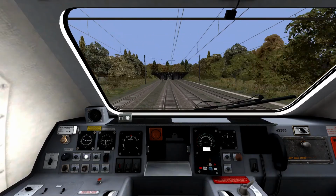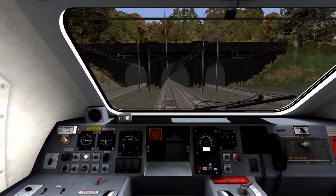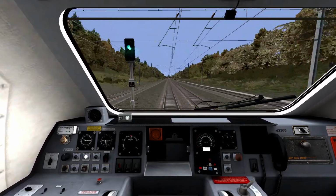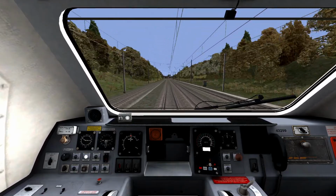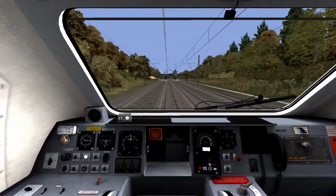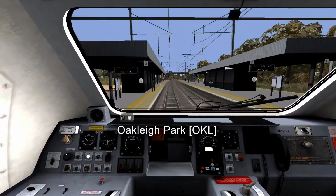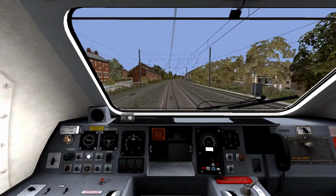Yet another tunnel. Speed limit is now 115. This is Oakley Park Station. This is Oakley Park. Next station is New Barnet.